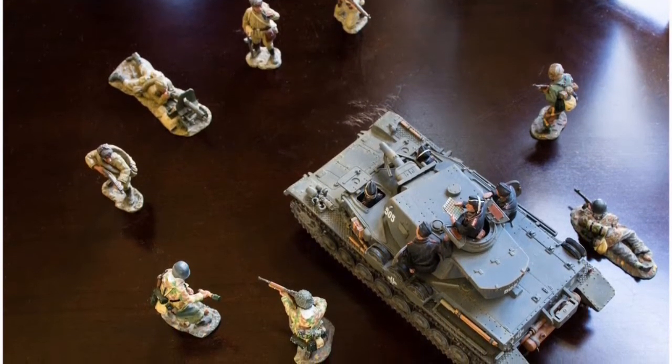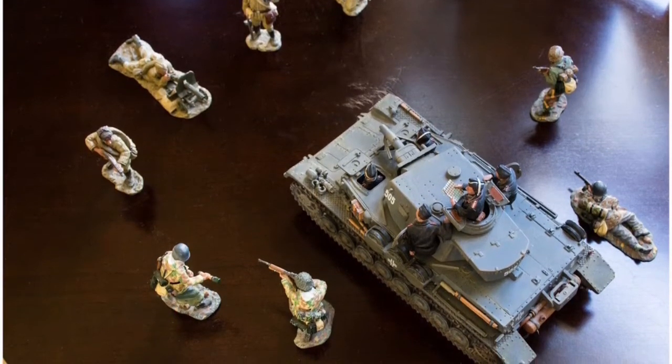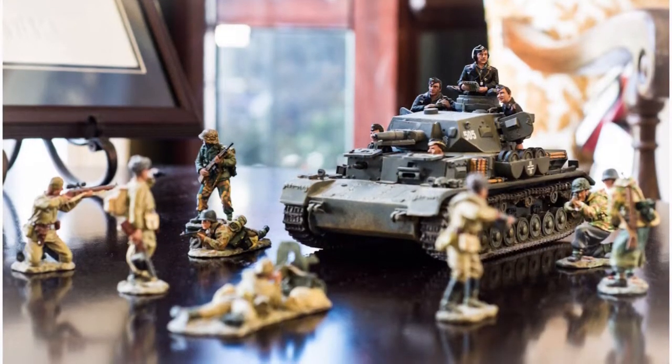My collection is rich in all types of figures. I love them all, all periods, all makers. Each has its place. In this grouping, there are 8 foot figures and 1 tank and crew.